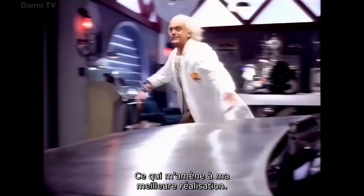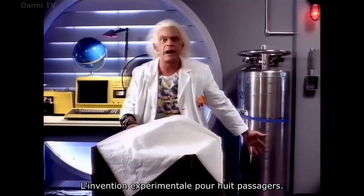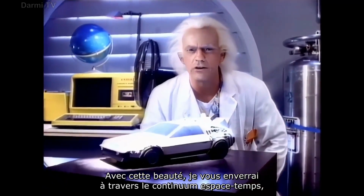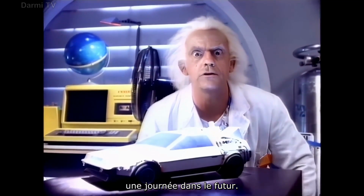Which brings me to my crowning achievement. The new experimental 8-passenger DeLorean time travel vehicle. It's this baby that will send you across a space-time continuum one day into the future.